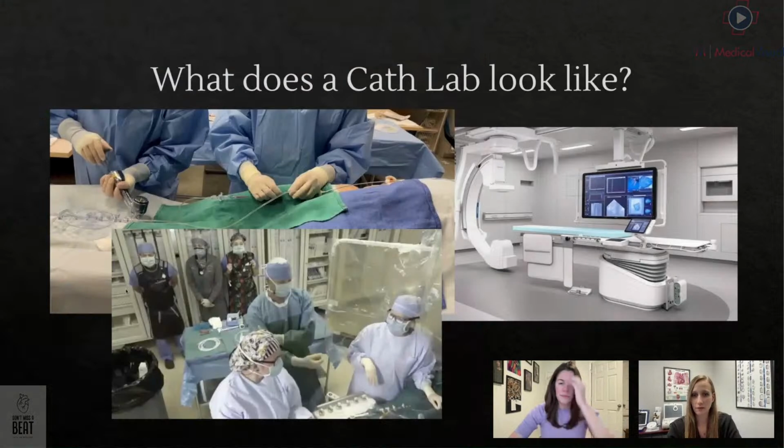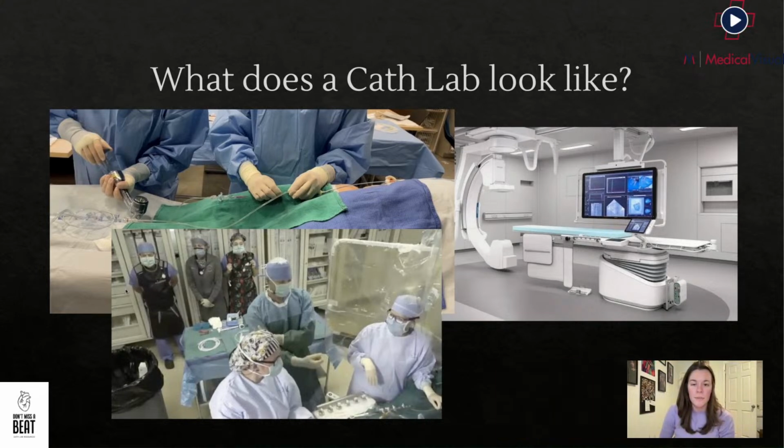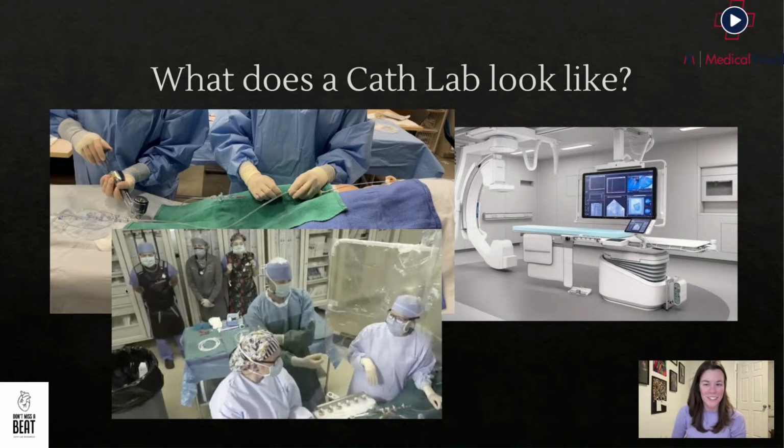Yep, and we do have a visual of just what a cath lab looks like. So if you want to explain a little bit about what we're seeing in these images right here. Of course. So I hope your top left is my top left. My top left is actually in my classroom. So this is not a real person that we are going into. This is an animated, simulated person.